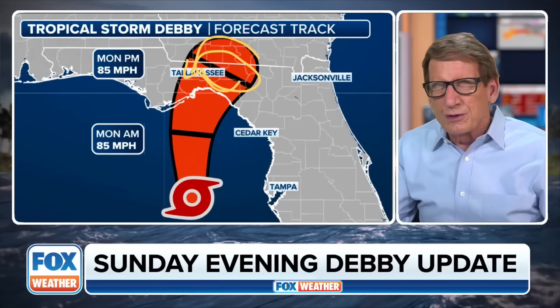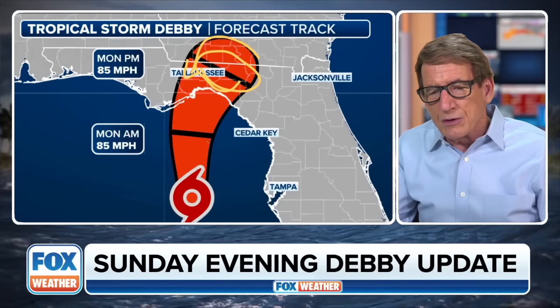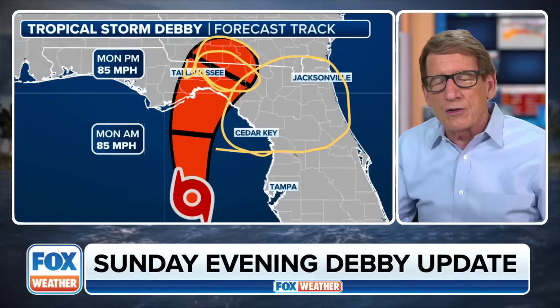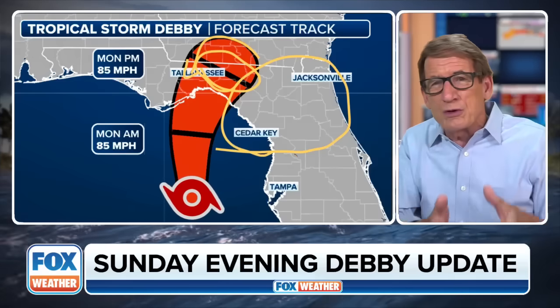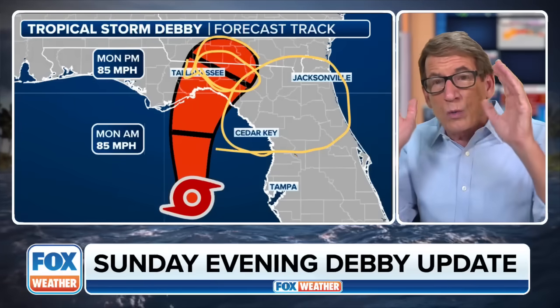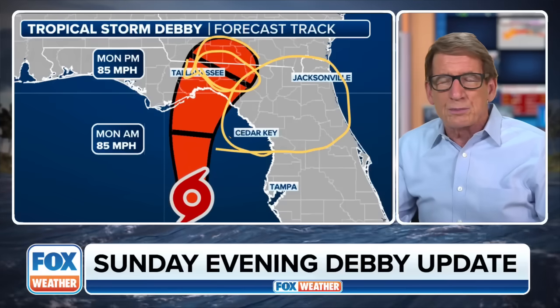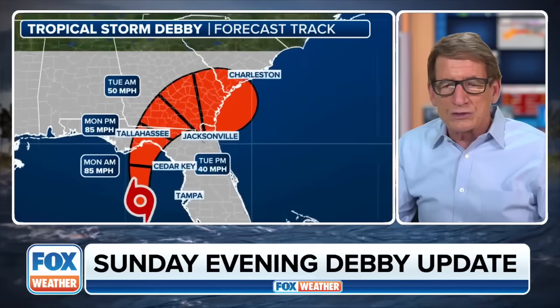And that goes really for anybody to the right of where the center is coming ashore. So anybody in North Florida here, you're subject to very strong winds that might take down trees. And even anybody where those bands are coming in, use good sense here. Park your car where a tree limb is not going to fall on it, because we're going to have some power outages as this system slows down and moves across North Florida.